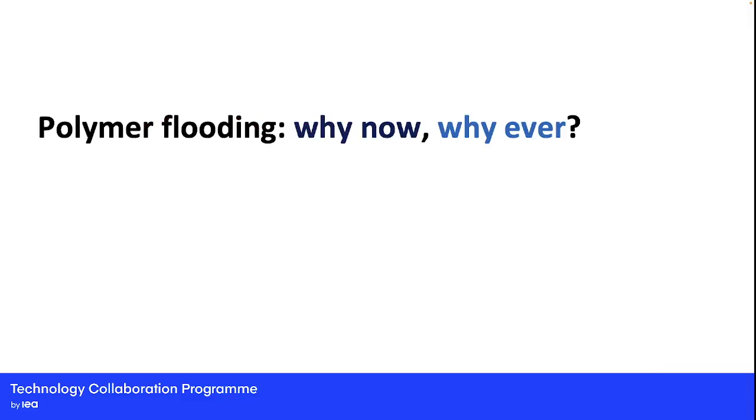So now, why polymer flooding? I mean, why now? Why ever? Why should we even consider this technique? Well, imagine that you can improve your energy balance sheet, which is you use less energy to produce more energy, or you use less water to produce more oil. So this is the basic concept, and I will just give an example in the upcoming slides.